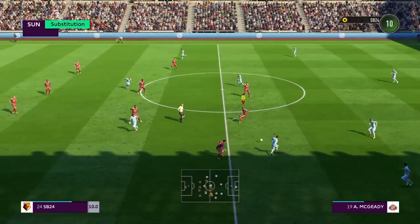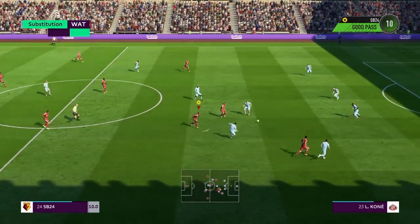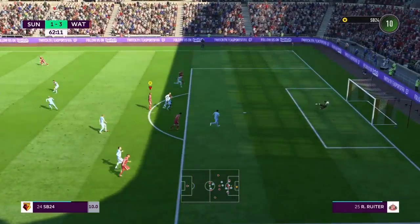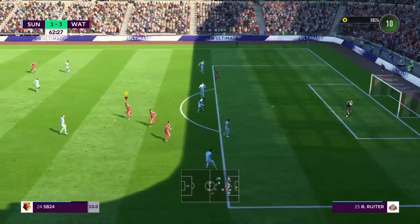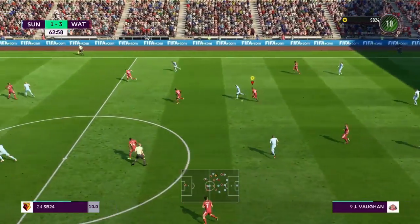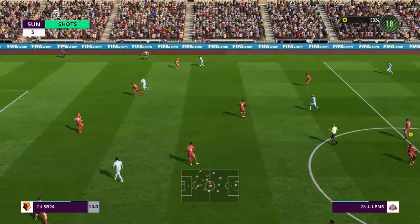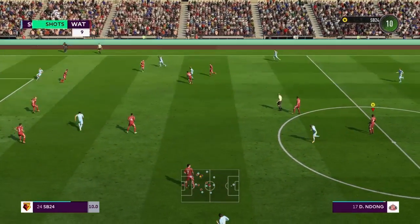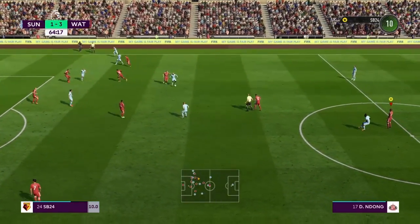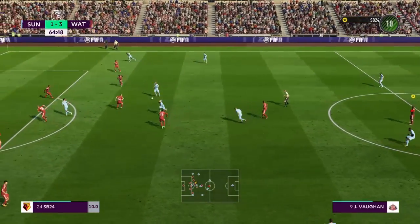McGeady. Well, they gave it straight to him, didn't they? Into the attacking third. And here's the shot. The goalkeeper with a textbook save and keeps the ball in his grasp. Vaughan. And now he's looking for some support. Turn pass. Lee Cantamar. This could lead to a chance.